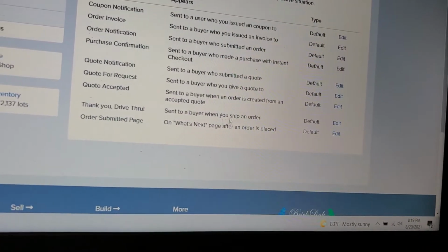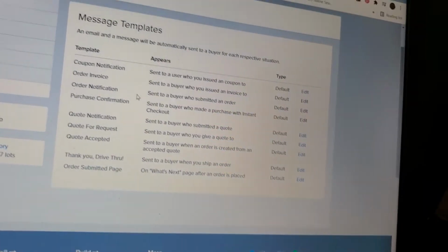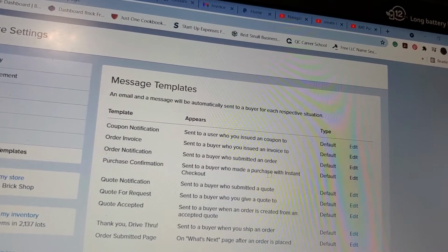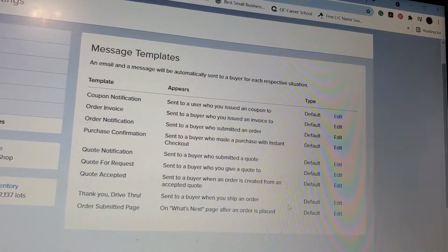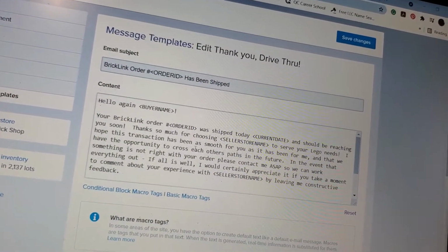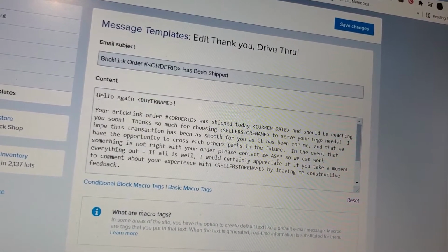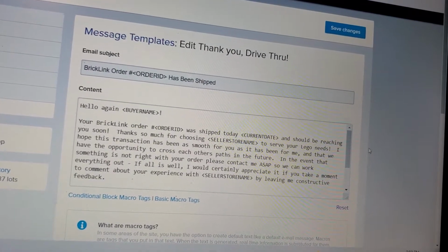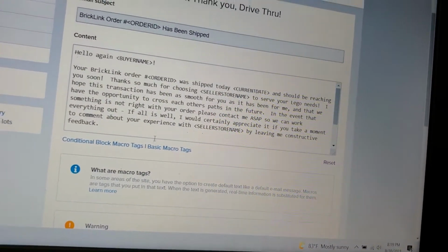And there's a thank you drive-through for when it's sent to the buyer whenever you ship. We just did an order invoice, so that should have been sent to them. Buyer submitted quotes orders on what's next page after an order is placed. Alright, so then the next one would be this thank you drive-through. Ship today, should be reaching soon. I might go back and see what the other guy did, if he changed any of his message template there. I might actually look at Pop's Block Shop too and see what his did.